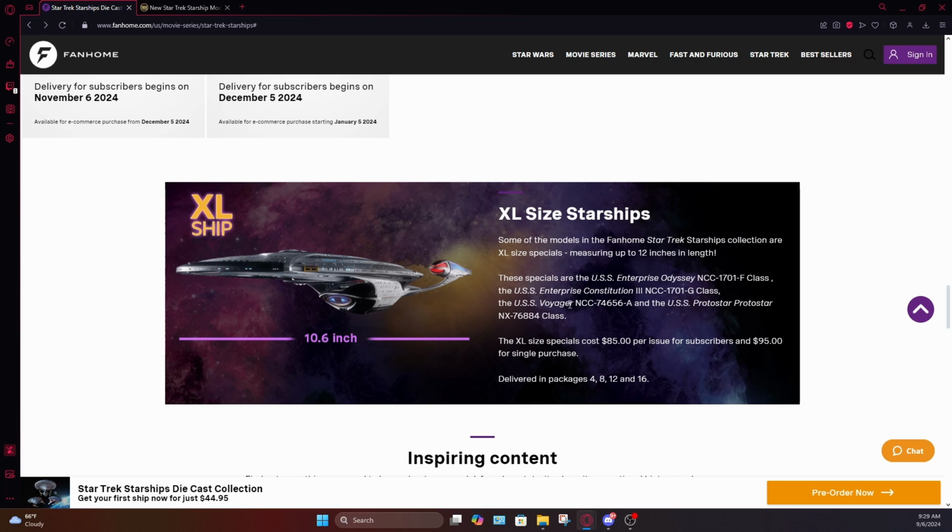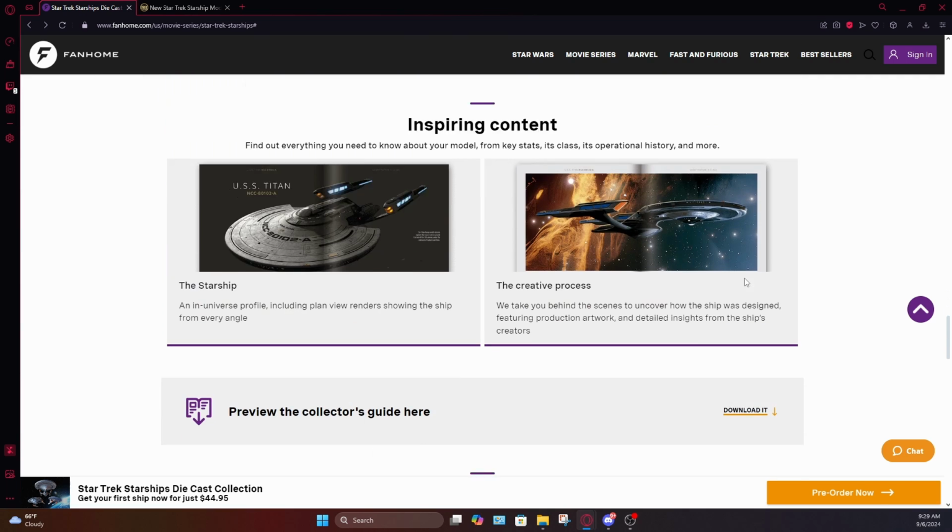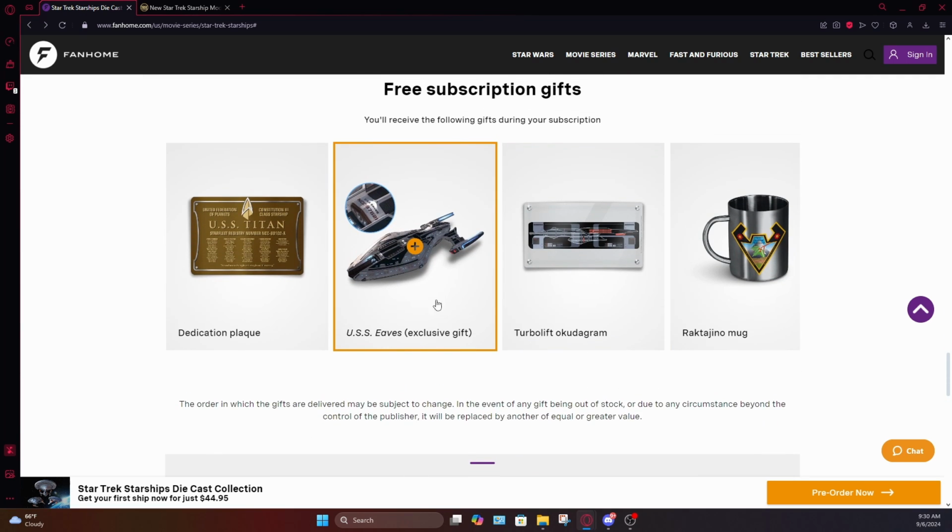Protostar I'll probably want. I'm not sure about Voyager A. I like it, but I'm going to wait and see, with both of these really, if they come in standard sizes as well. Otherwise, I'll probably get the XLs if those are only being released as XLs. And because we know that there's going to be a variant of the Pathfinder class, there will probably be a standard version of the Pathfinder as well, which I'll definitely want.